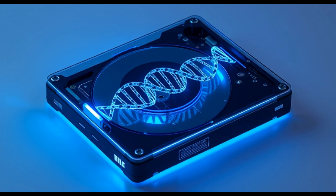Errors can occur during the synthesis, storage, or sequencing of DNA. That makes sense. I mean, DNA is such a complex molecule. I imagine even small errors could lead to data corruption. You're right. That's why researchers are developing robust coding schemes to ensure that data stored in DNA is accurately retrieved, even if some errors occur. So it's like a molecular version of error checking software, but even more advanced.